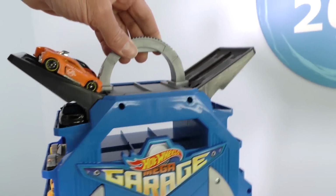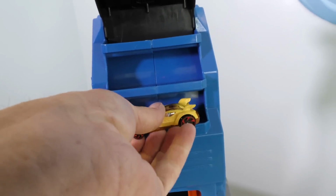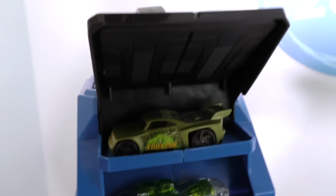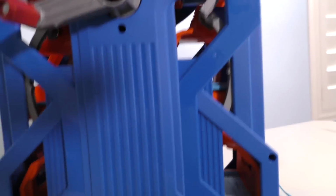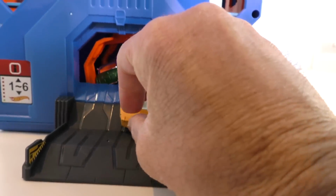Wait, let's look over here on this side. Wow, look at their spots over here. Let's put some more cars over here like this. Another one up here like this. Oh, look, we put Croc right over there. We put another car right over here like this. Whoa, look at so far. There's so many cars over there. Okay, wait, now let's use the back over here. Let's start to put some cars in here, guys. Come on, we'll put Joker in here. And then we'll put another one over here like this.